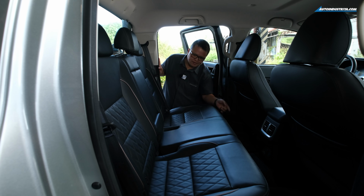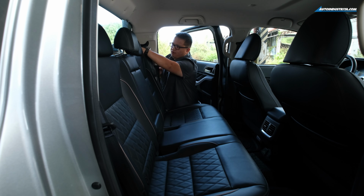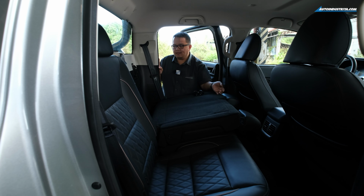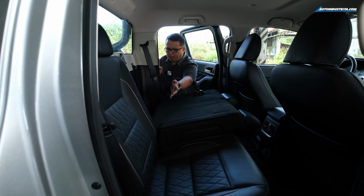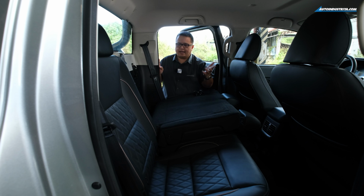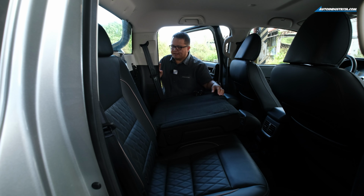But what's really cool is that there are two ways you can fold the seat. One is you can pull this tab and fold it down, 60/40 style. It gives you access to anchor points there. You've got the tools in the back of the 40%, which is your bottle jack and all that. The other 3-point seat belt is here for the center passenger.